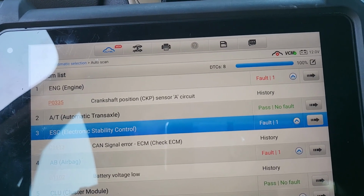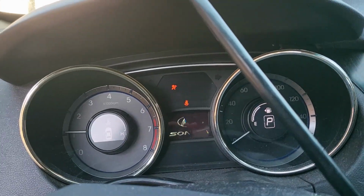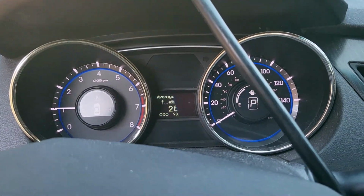The problem is it's intermittent, and right now the car starts and runs with no problems and no check engine light. But I guess they're afraid that it would happen somewhere where they get stuck in a situation. They're going to do something important, and then the car fails. We tried to look for the report from the dealer, but unfortunately we couldn't find it.